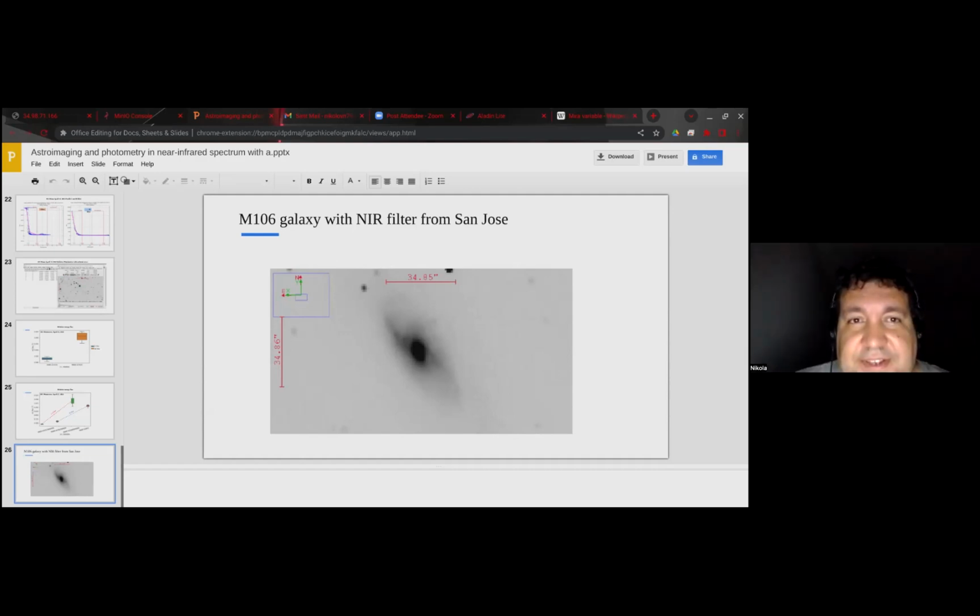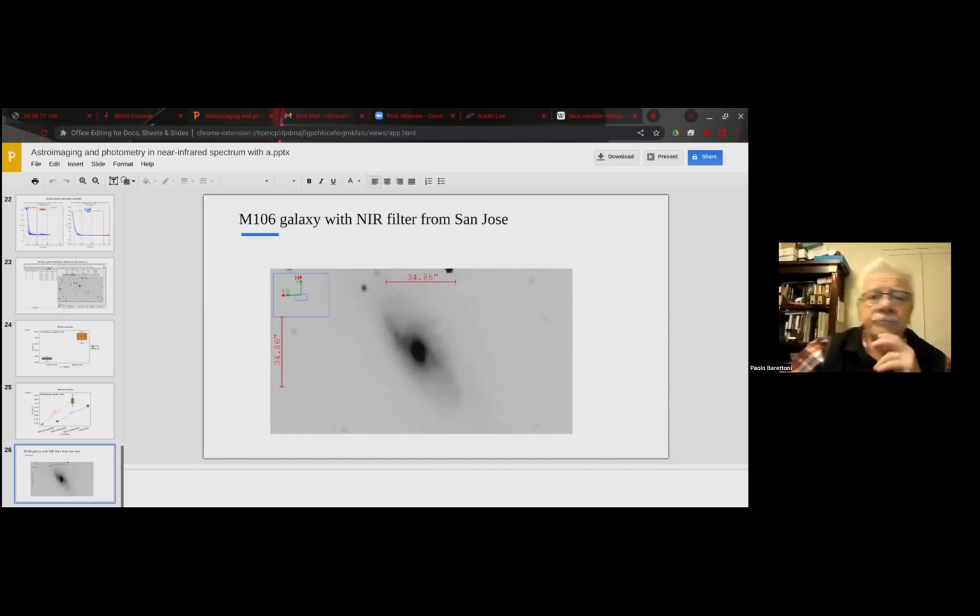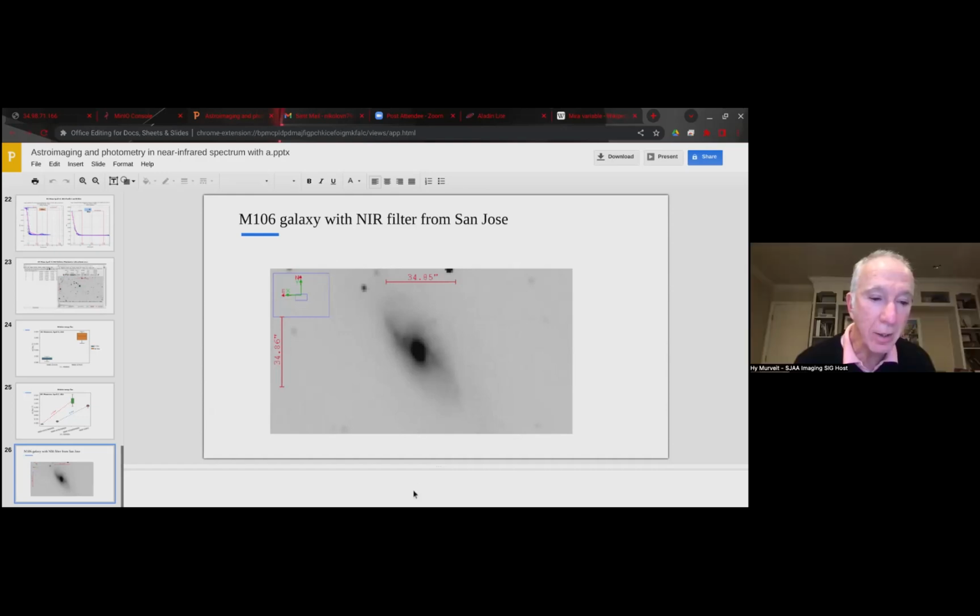Yes, exactly. I just want to compare whether I really get optimal exposure and gain for these images. Makes sense. Thank you. Welcome. All right. Any other questions?